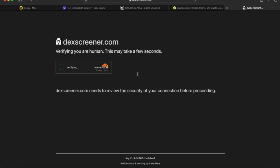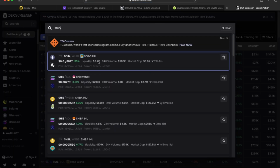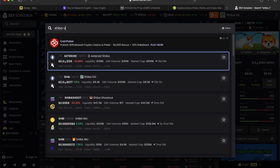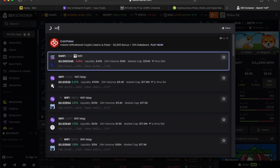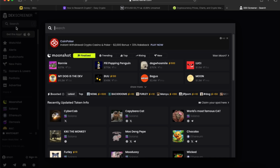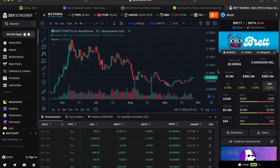Let's go, for example, to Dex Screener. It's a very good site, so you can see so much stuff. Let me show you something. Let's go with SHIB, for example. I'm not too sure why it's not showing SHIB here. Let me check with Doge. Let me check one meme coin which is hot. I think WIF was really hot. Yeah, I'm not too sure what the correct one is. Let's go with Brett. Sometimes they don't show the proper data. Anyway, look what happens.